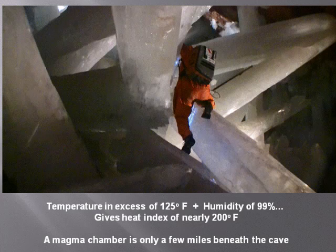Temperatures in excess of, we said 120 degrees, 125 degrees, plus or minus 10 degrees. Okay? Humidity 99 gives you a heat index of 200 degrees. Okay? So one of these explorers, this one right here, is from NASA. They were looking for life in the cave. They found life in the cave. They found it inside of one of the selenite crystals in a bubble.